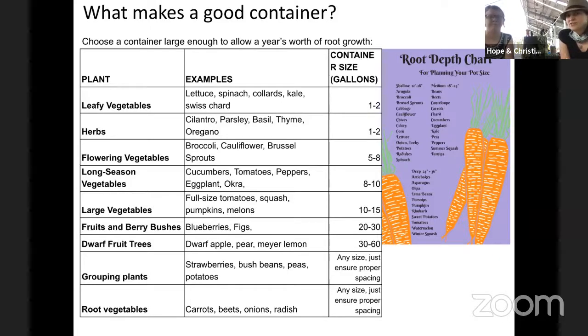So for leafy vegetables and herbs, you'd want a 1 to 2 gallon size container, right? So think about what a gallon of milk looks like. Think of 2 gallons of milk. That's what you want. This is a 7-gallon bag. It's kind of hard to see, but it holds 7 gallons of soil. Wow. So a 7-gallon container would be really perfect for our flowering vegetables like broccoli, cauliflower, and Brussels sprouts.